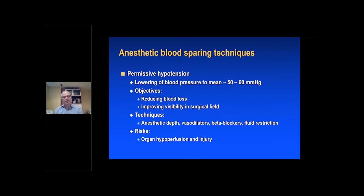Every anesthetic drug that we use has some effect on the circulatory system, including reducing myocardial contractility and vasodilation and increasing capacitance. So in that way, the blood pressure drops, and unless we treat it, you do get a natural drop in blood pressure. So we kind of let that happen.